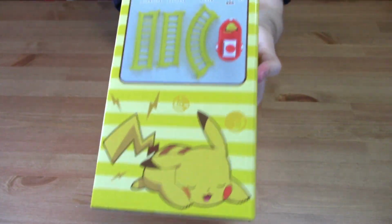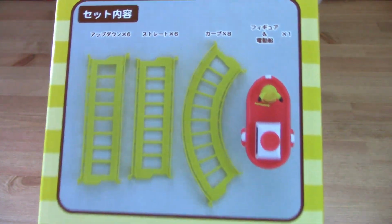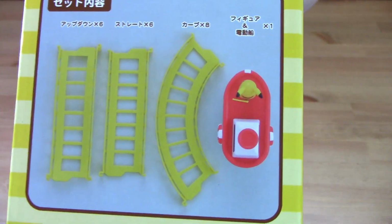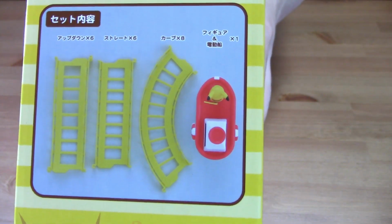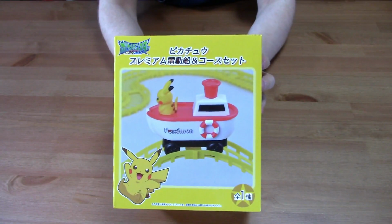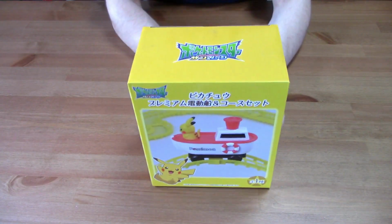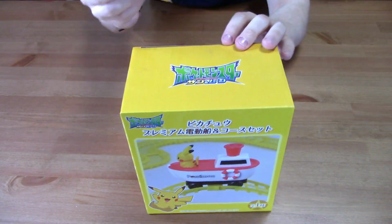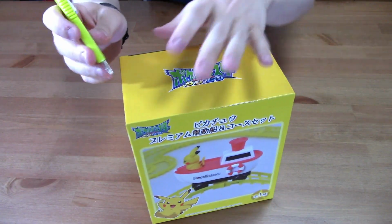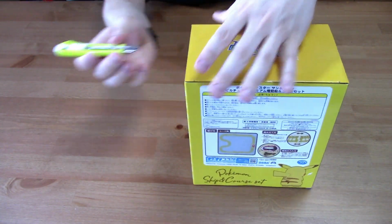And then on this side we have a very, very sleepy Pikachu. And then what it contains. As you can see there are some bridge bits, some straight bits, some corner bits, and of course the Pikachu on a boat. So yeah, pretty excited to open this up. So let's get straight to it. Now our camera's at a very strange angle, so we're going to try and open this very carefully from this angle. A bit like all the anime figures, you have three pieces of tape on each side.